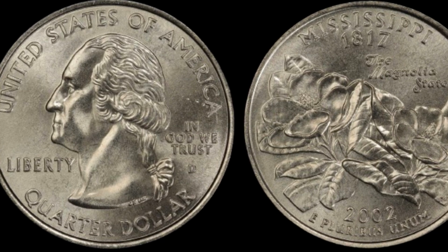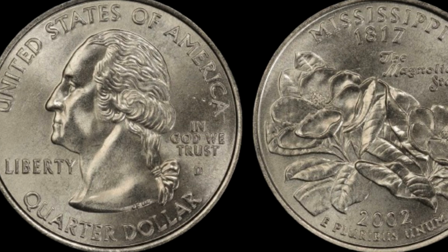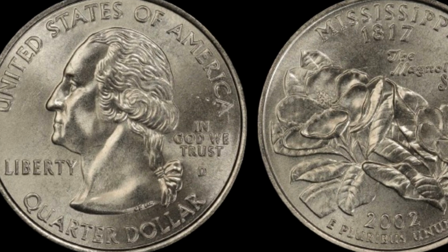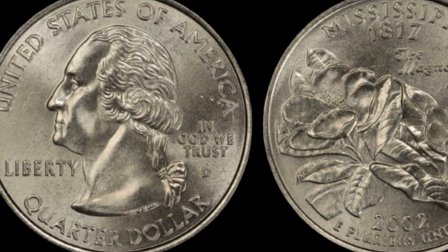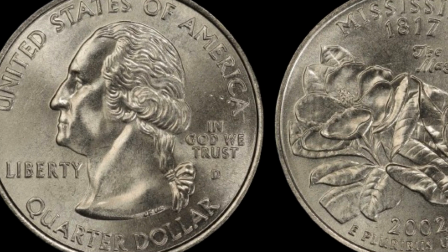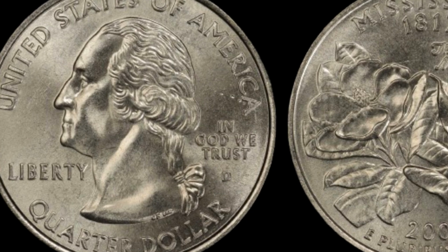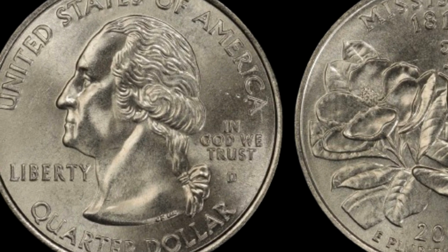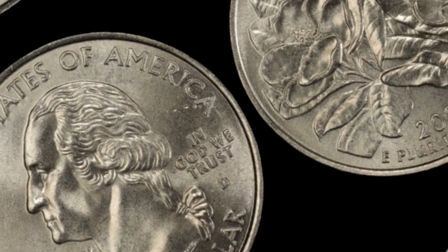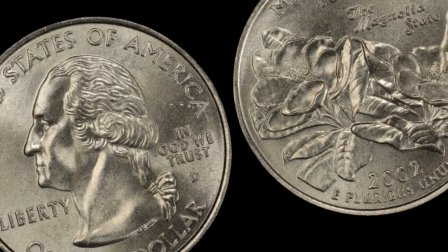It's an error coin. And not just any error coin, but one with a minting error that makes it extremely valuable. This particular quarter was struck with the wrong die, a die that bears the date 1817. Imagine that, a modern coin struck with a die from over 200 years ago. That makes this coin an absolute rarity and highly sought after by collectors.